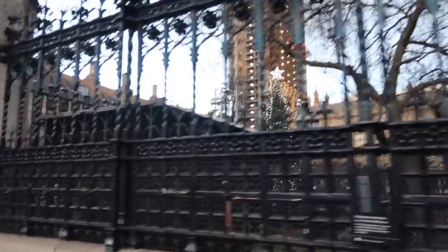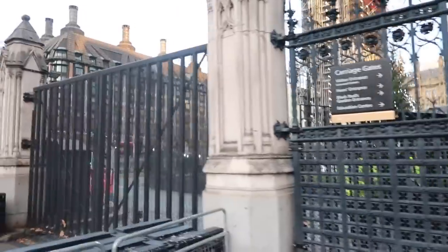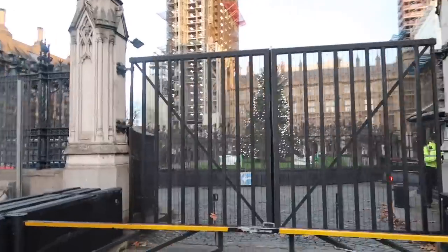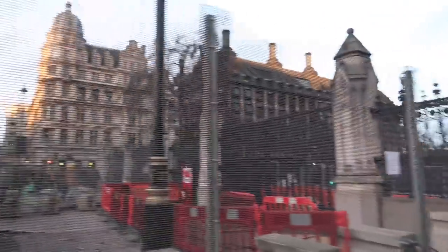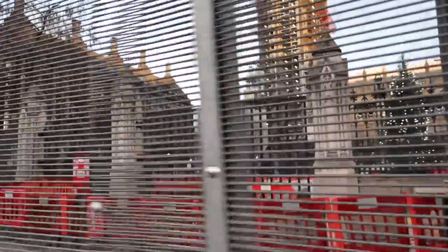Guys, we're at the Houses of Parliament. Look at this, let me turn the camera around. Houses of Parliament, guys. I can hear some bagpipes in the distance. Must be getting busy around here now. I mean, if it's not busy already, it must be super busy around there if the bagpipes are out. Can't wait to get around there, guys. Follow the sound of music.